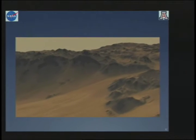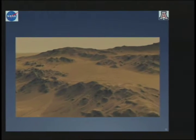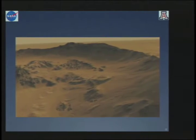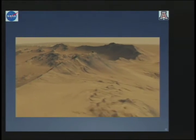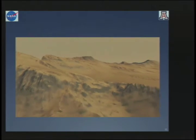And here's a flyover movie of Mojave crater. This is without vertical exaggeration, very rugged terrain. You can see the smooth areas of this pitted and ponded material. And then there are these fans, alluvial fans and channels, both inside and outside the crater. We're now outside the crater looking at the slope away from the raised rim around the outside of the crater.